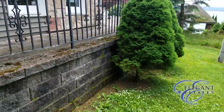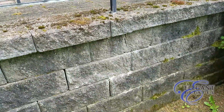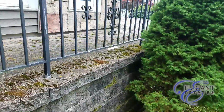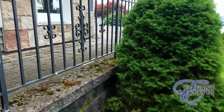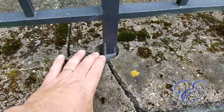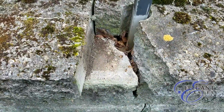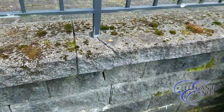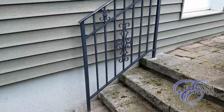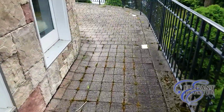Plant material is really close to the retaining walls. There is calcium buildup on the retaining walls as well, but other than that, just a lot of organic material. Again, you can tell the capstones are problematic right there. You know, cracked. And you see that on most all of the railings, especially the ones going down steps where there's been pressure exerted on the railing.